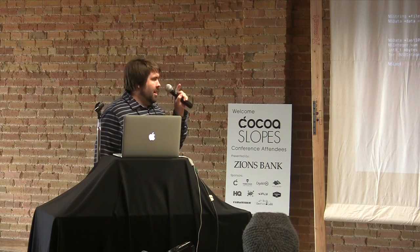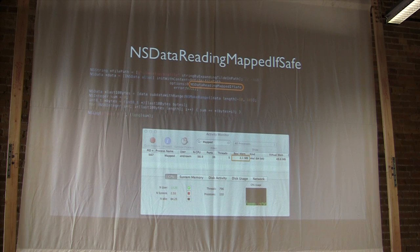So there are some caveats. NSDataReadingMappedIfSafe. The if safe means that the operating system or the APIs have a choice, and they may not actually map the data, in which case memory usage would be just as high as before. There's also an NSDataReadingMappedAlways option that will sort of force it, but then you have to worry about issues where the file gets written at the same time you're reading or something. I can't really speak authoritatively about all the issues involved there, but it's something to be aware of, but this is a cool thing to know.